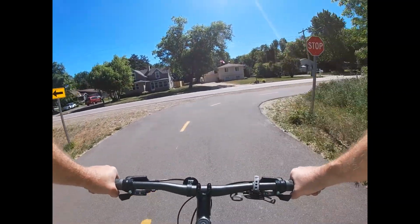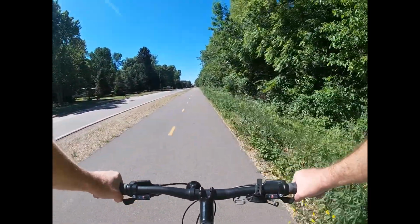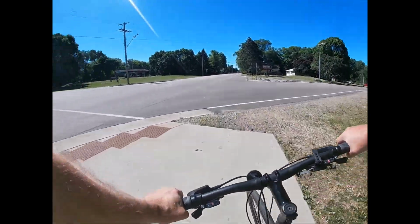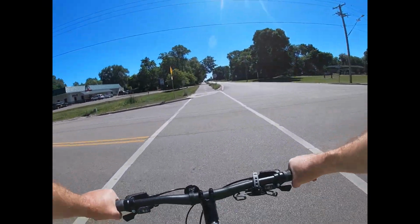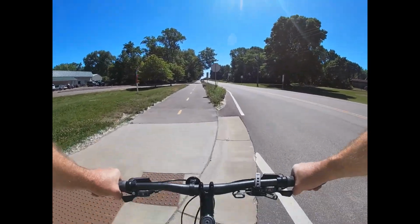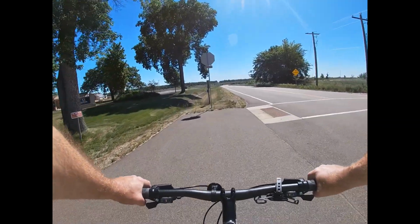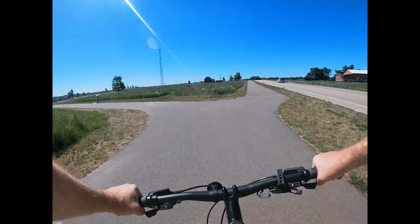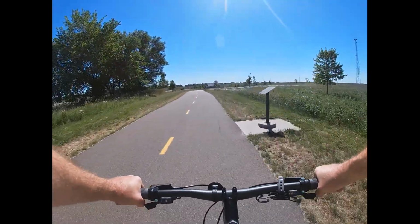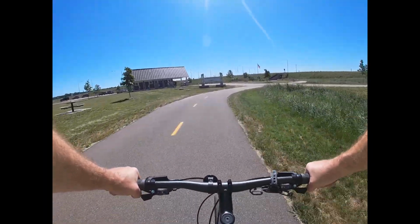Finally at the top of the hill, this is Holton, Wisconsin. The trail stays alongside the road. It does cross the road a few times. And at the edge of Holton is a really cool rest stop that was definitely built with bikes in mind. So it has a whole side facing the trail.